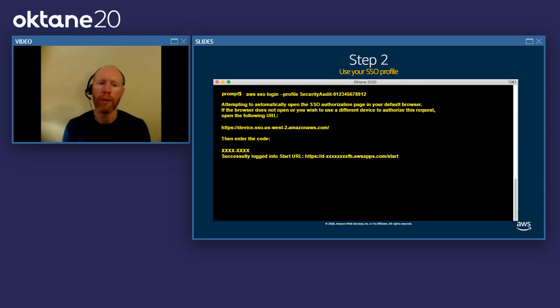You can also do this SSO login for multiple profiles. So if you work in different environments and want to have multiple profiles active, you can do SSO login for one profile, go through the steps, and then you can do SSO login for a different profile. And those profiles will not be mixed. Temporary credentials for each profile will still be decoupled, and it will only be applied to the profile that you use, but you can have multiple profiles active at the same time if you want.